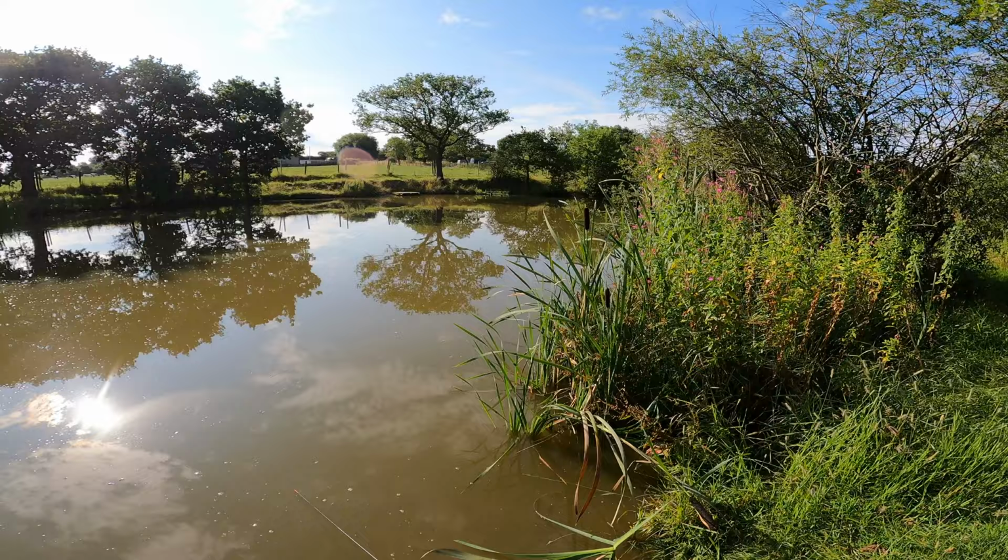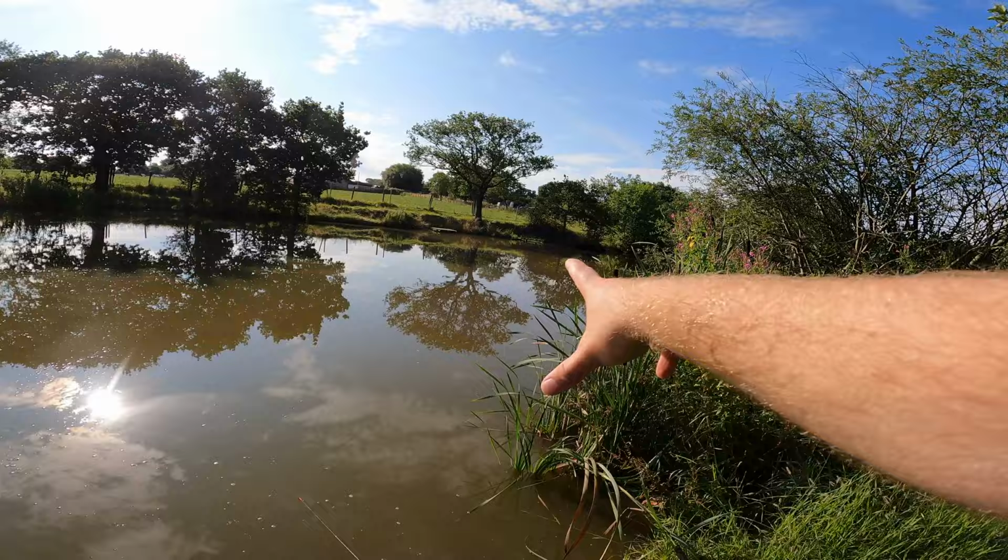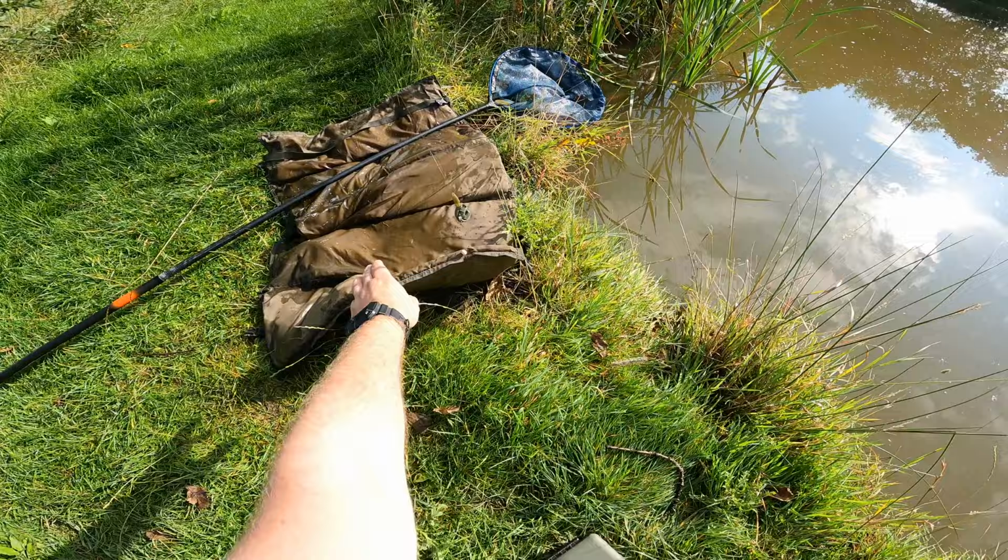Like up and round, a bit closer towards this tree that's overhanging. That was on the method feeder. We've got our bomb set up, so I'm gonna get it back out. Right folks, let's get this method feeder back out and then we'll carry on with the bomb set up. But yeah, that was on a pink wafter, so we'll keep that pink wafter on there.